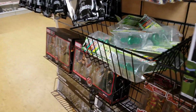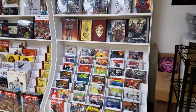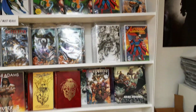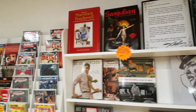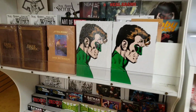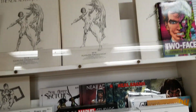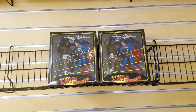Even Marvel Legends. And of course these are the Neal Adams covers. I've got a bunch of those. And then you got some new releases. Some hardbacks, trade paperbacks. And then you got, can't forget, Muhammad Ali, Superman, classic, NECA.